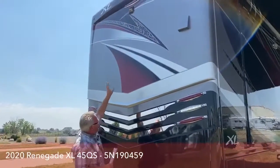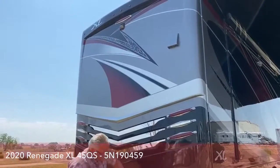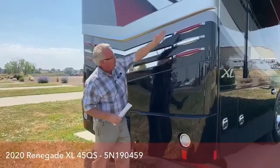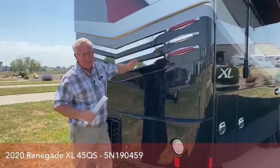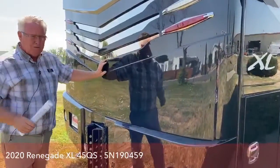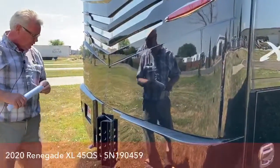Again, this has got the brake light on top, your backup lights here. On the Icon, it's going to be a little fancier. They have a few more LED lights, a little different lines on it, but both of them, very nice looking front and rear cabs.